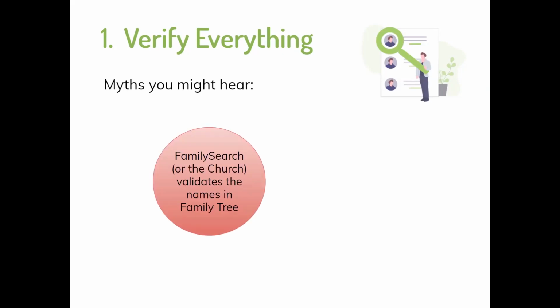One myth that I've heard multiple times is that FamilySearch or the church has validated all the names in Family Tree. In fact, one of my friends was helping somebody, and she started to add somebody to Family Tree, and the person she was helping was completely shocked. She's like, "You're not supposed to be adding things to Family Tree. The church manages that." And so my consultant friend had to explain, well, actually, no. All the information in Family Tree is contributed by users, and it is not validated by anybody, not by FamilySearch, or the church, or some genealogical committee or anything like that. It's contributed by ordinary users like you and me.